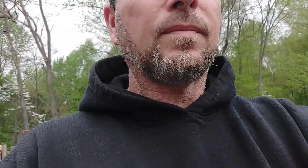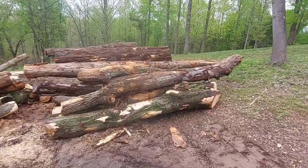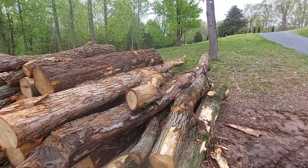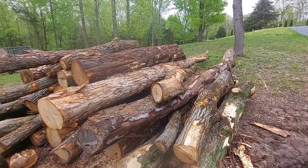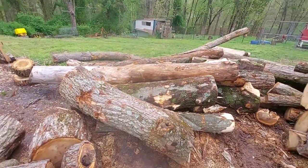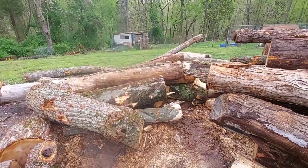But we got that load stacked up. All these long ones over here on the right side, probably gonna let them go for a little while. But all this stuff I threw over here, probably gonna cut and work up right now.